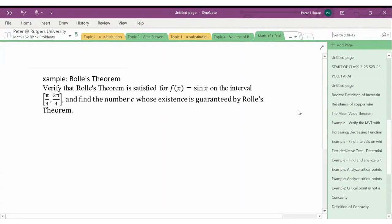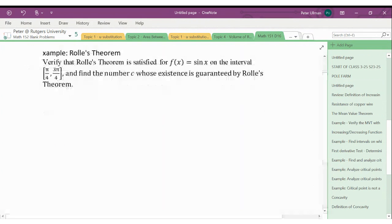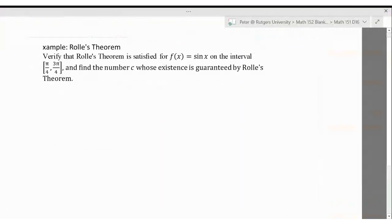Okay, here we go. So let's do this example again. Let's just go through it again. So, all right, this is an example. Verify that Rolle's theorem is satisfied for f of x equals sine x on this interval.